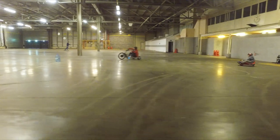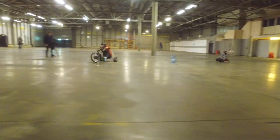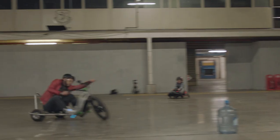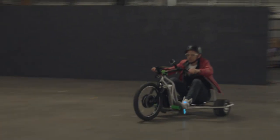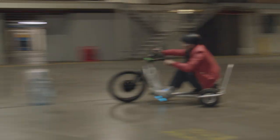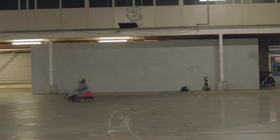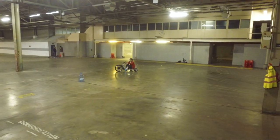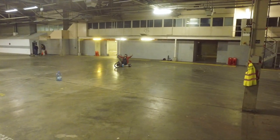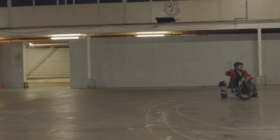Both me and Jackson had an absolute riot drifting on this smooth concrete floor. It's the kind of space that motorized flatland track drifters fantasize about. The Shift held its own when cornering, keeping tight arcs around the pillars and then snapping back to attention on the straights. But the superior throttle power of the Voltz ultimately gave me the win.